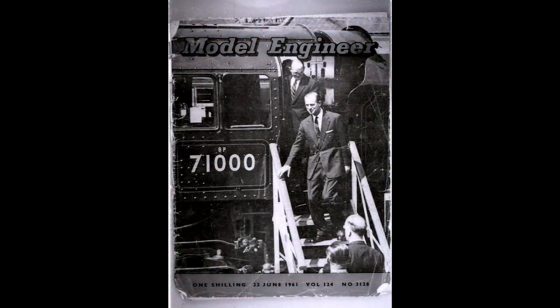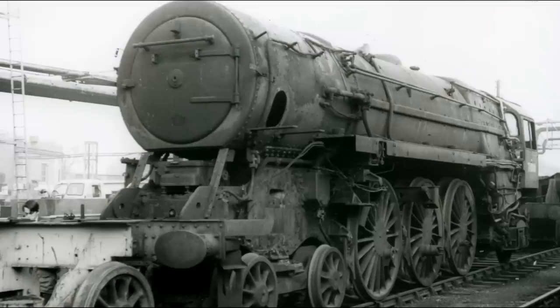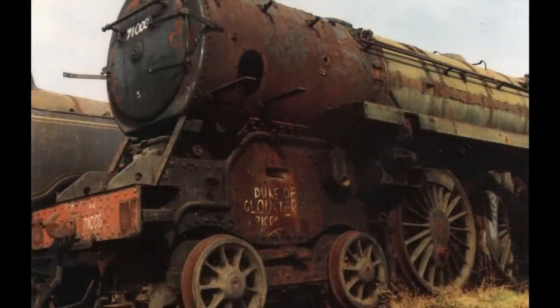By 1967, all motion and non-ferrous items had been removed, and the hulk sat at the shed awaiting its fate, which turned out to be a journey ultimately to the Barry scrapyard of Dai Woodham, where even more parts were liberated by souvenir hunters.